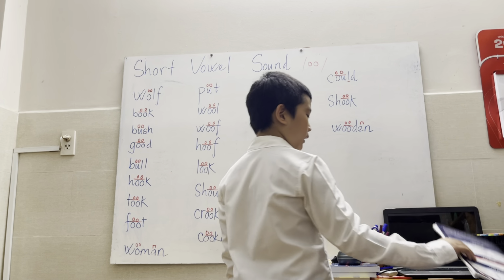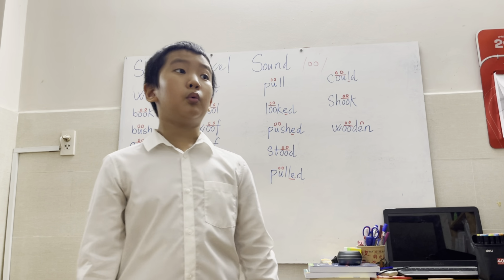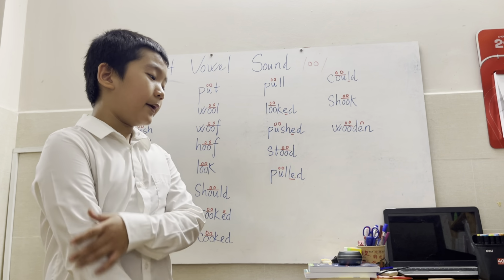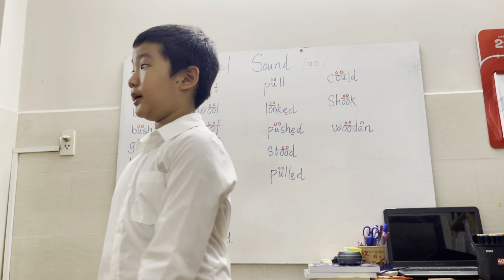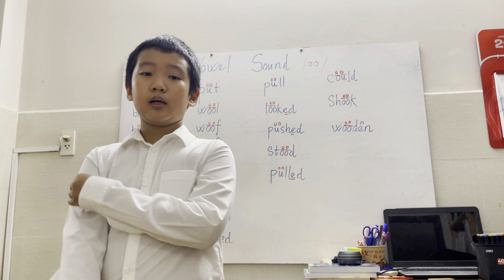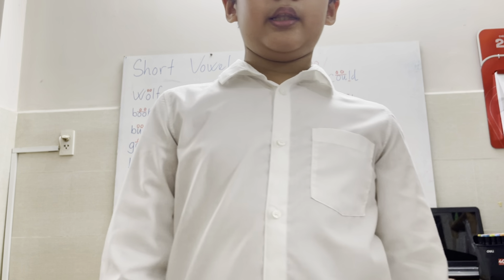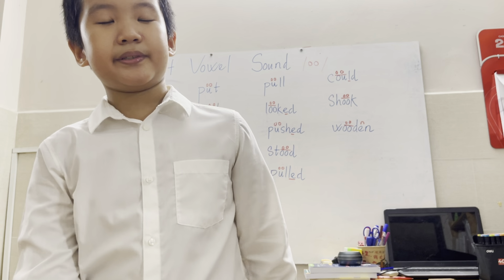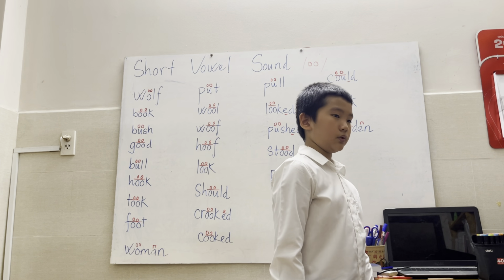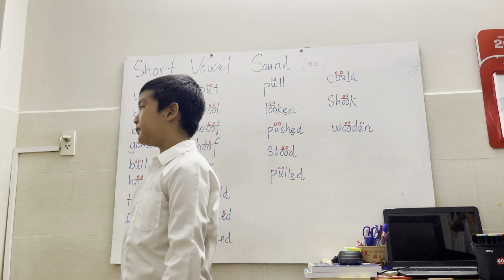I'll close the book, and now let's move on with the word wool. Wool. Now, what is wool? Wool is a type of fur that comes from a sheep. Wool is white, the color white. Did you ever see a sheep that has black wool? Well, the color of the wool refers to the color of the sheep. If there's a white sheep, then the color of its wool will be white. If there's a black sheep, then its wool will be black.